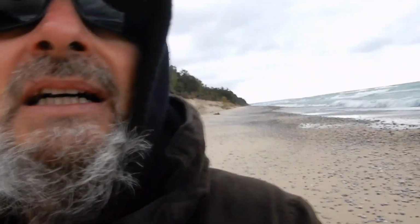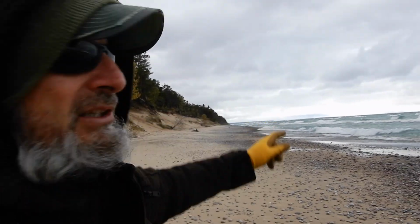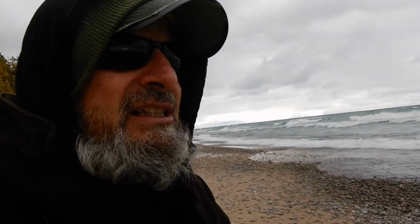And maybe I've seen some blue sky. I see some sun shining through. So it's possible we might get a sunset tonight yet. Hour and a half to go to sunset. We'll see.